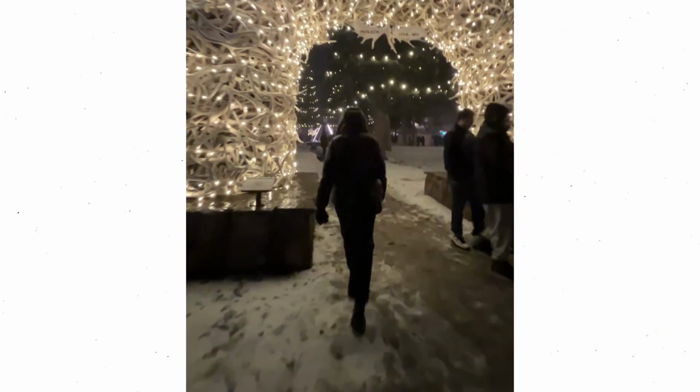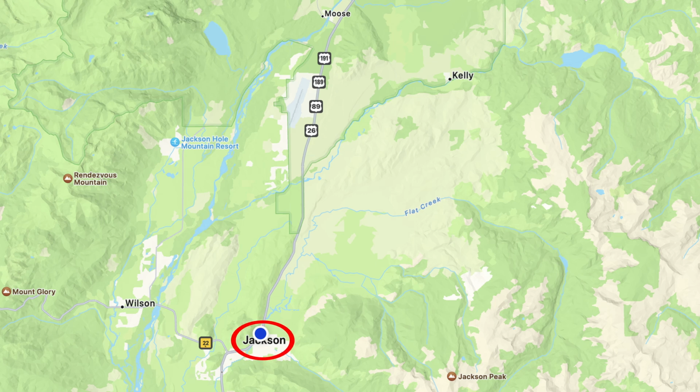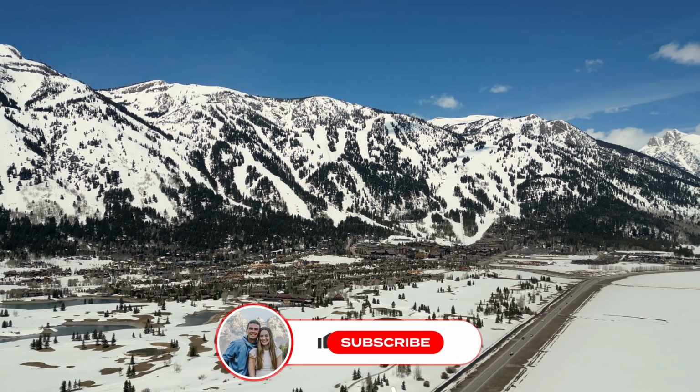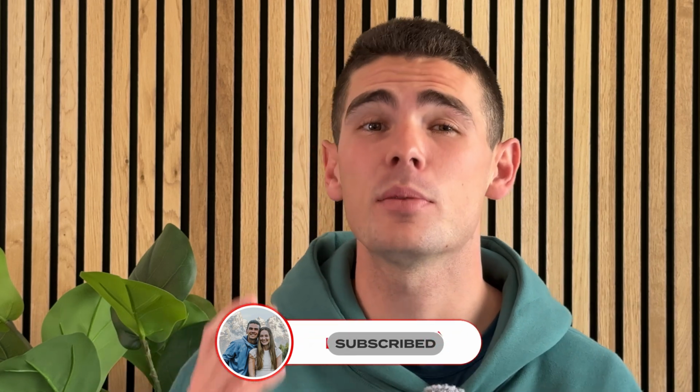Let's start by defining some terms. People often get confused between Jackson and Jackson Hole. Jackson refers to the specific town of Jackson, famous for its antler arches in town square and the $1 Million Cowboy Bar. Jackson Hole refers to the entire region, consisting of the town of Jackson, Wilson, Kelly, Teton Village, and more. Jackson Hole can also be used to refer to the name of the ski resort, which is located in Teton Village. If you're visiting, both Teton Village and Jackson have different pros and cons depending on what you like to do. So let's talk about transportation.